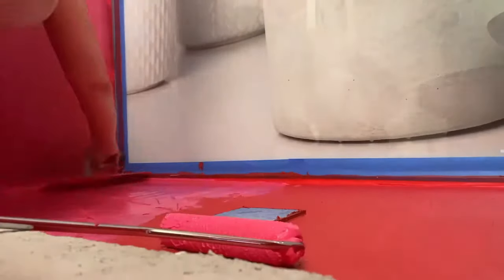This wall is sticking out because I installed the pocket door in front of the existing wall. I don't want to mess with a load-bearing wall because load-bearing walls basically carry your house weight.